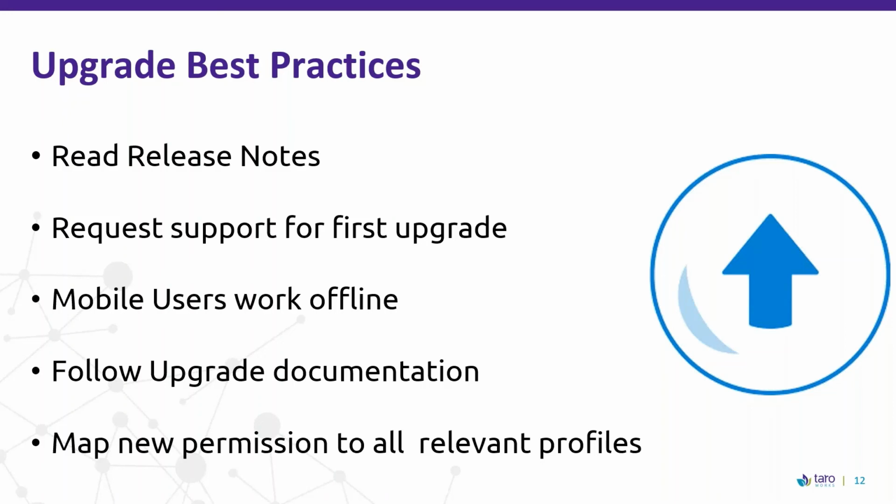And then whenever you're preparing for the upgrade, ensure you have a list of all the profiles that are using TaroWorks licenses. This is both for your backend users, who are the ones creating forms and jobs on TaroWorks in Salesforce, and also for your mobile users, those who are using the TaroWorks application on the mobile device, so that you can map any new permissions to the relevant profiles. This will be outlined in our upgrade documentation, so it's very important that you follow each and every step in the upgrade documentation as listed on our site.